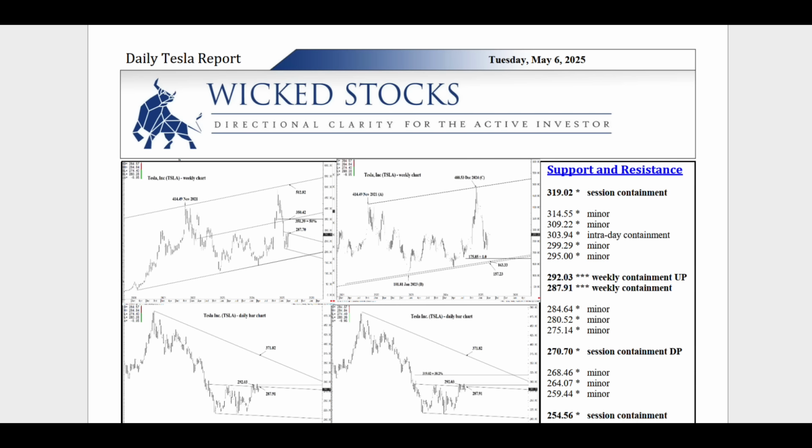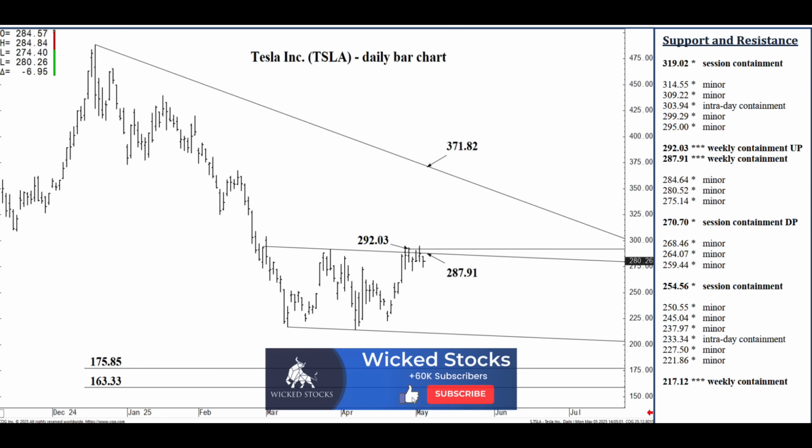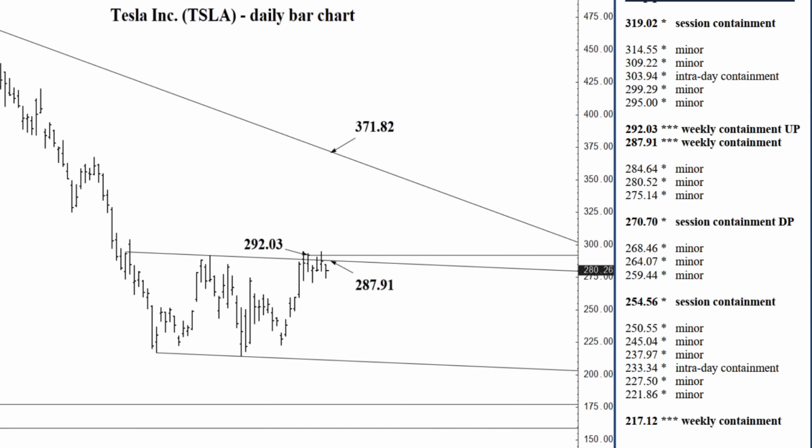Let's take a look at the charts. I'm going to start with this one. This really says it all. 287.91, a 2-month channel top that we've certainly pushed through. We even closed above, was it a week ago today, or a week ago anyway, and fell right back below.